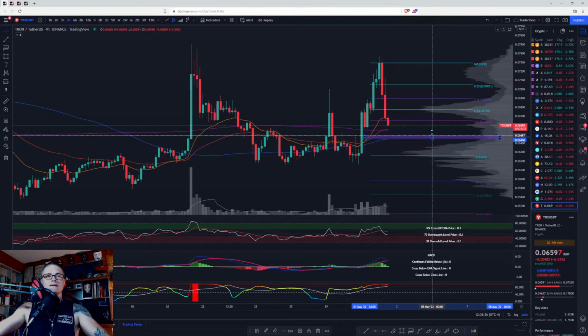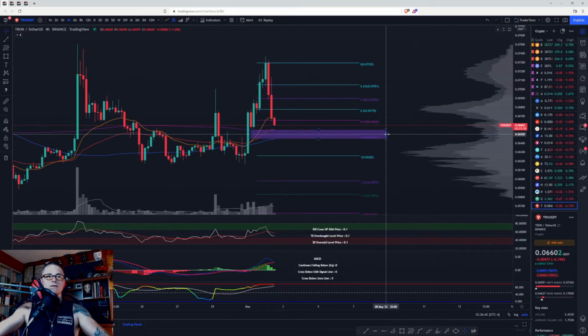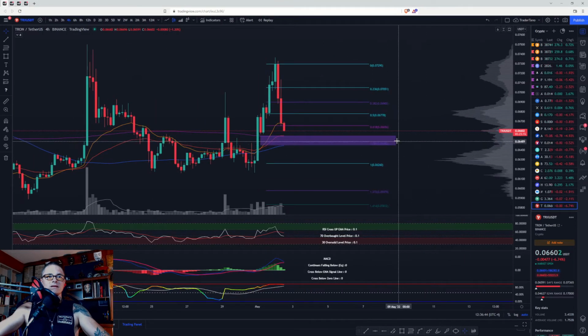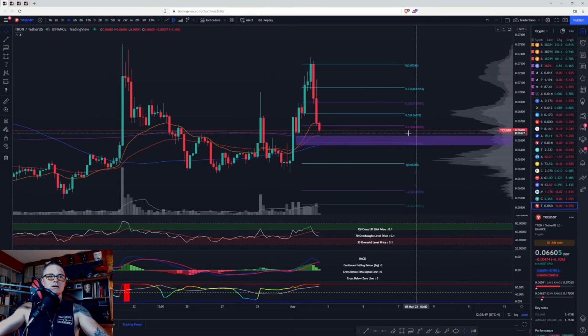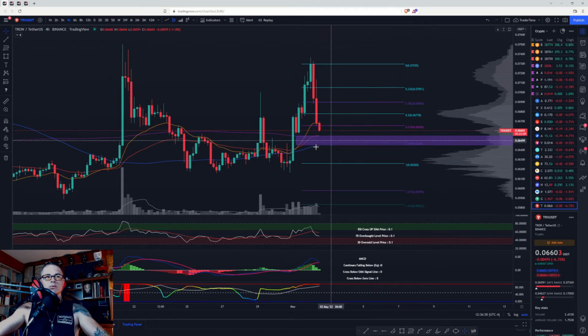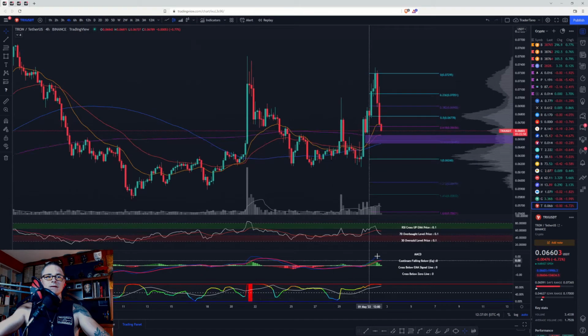But honestly, I think you could come, I'm going to go ahead and widen this box. This is where I think you would go. Major support there. I know it's a wide box, but you got multiple variables of support in here, so it's pretty probable that it would at least get a bounce in this region. And then if it falls below this last low, that's a whole different story. We'll come back to it.